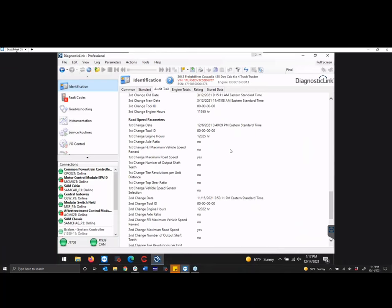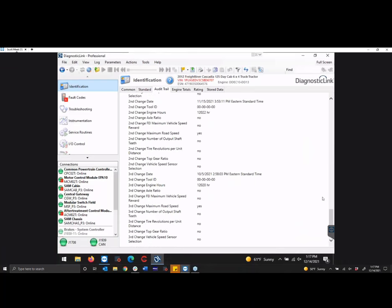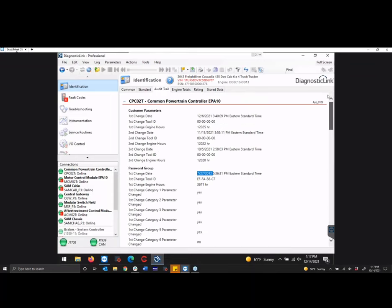So it tells you when road speed parameters were changed, when cruise speed parameters were changed. It just tells you basically, has anybody been in here and changing anything? And so that's kind of nice just to have an audit trail if for some reason there's a value that's been changed or something that's off and the customer says, no, nobody's messed with it. Well, you can come in here and prove that somebody did or did not. Right?